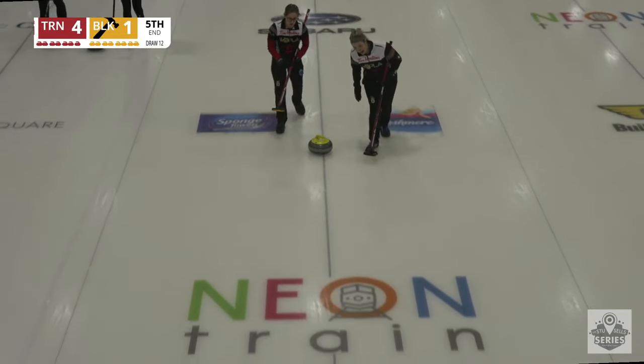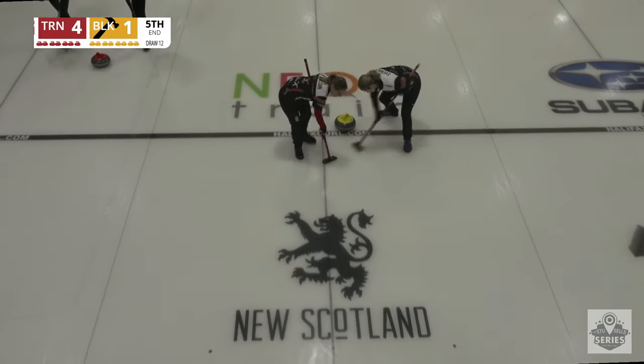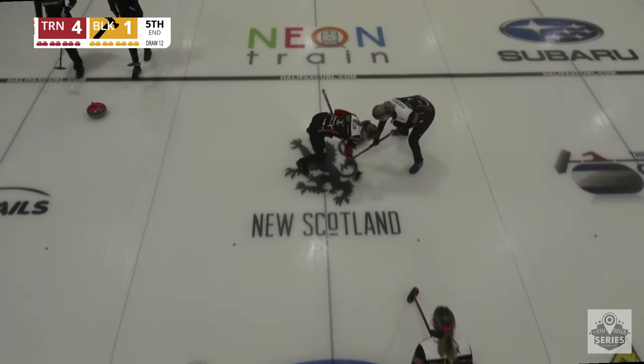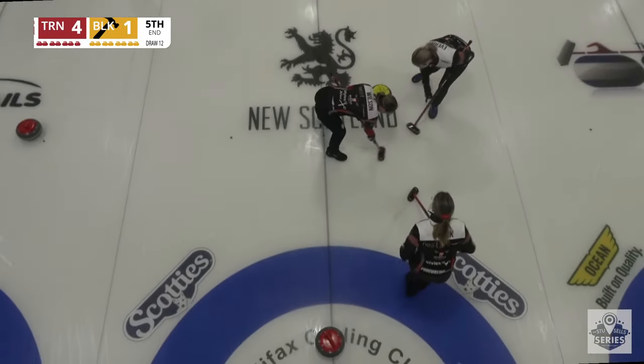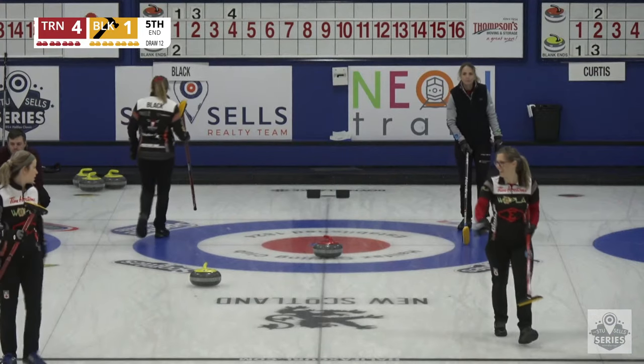Trying to curl. Tirinzoni puts the rock in the rings. Make it three. Typical play there when you're up three. Nice shot. Nice corner guard by Shelley.